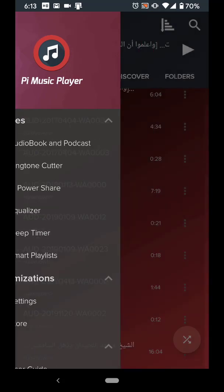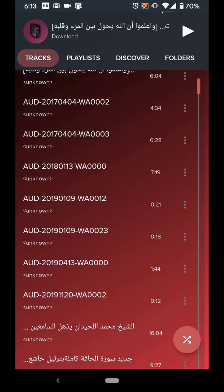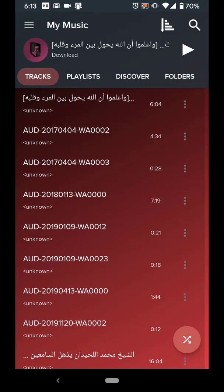So yeah, let me know what you guys' thoughts are on these top 5. If you guys have any other music players that you'd like to consider, maybe I'll look into those, maybe make a part 2. All right, let me know what you guys' thoughts are.